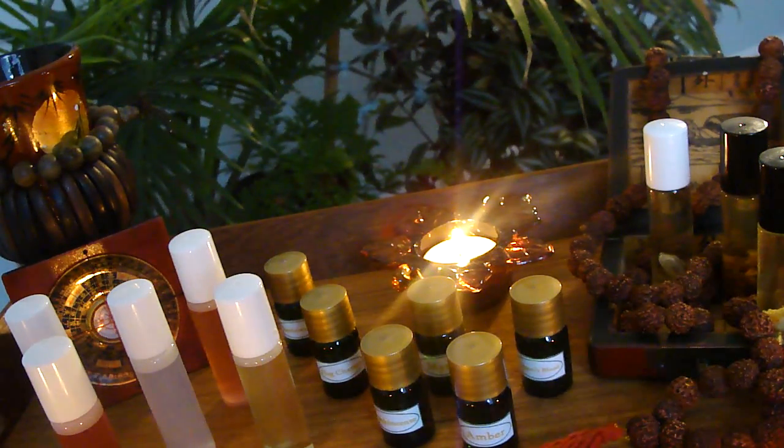Now, that is very strong, so you will find it easing up a little over the day, so you only want a teeny tiny bit. Now, the perfume oils you can use as anointing oils and as dressing oils, and as a perfume, an intentional magical perfume.